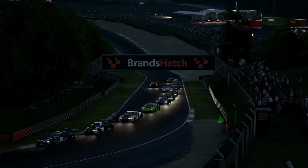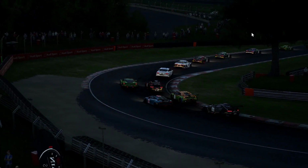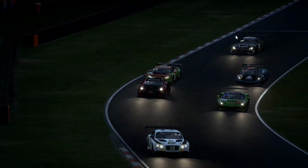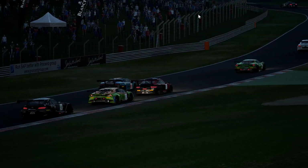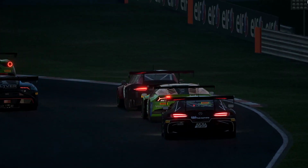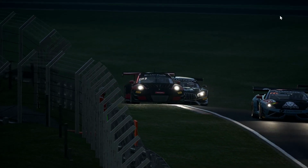I know many people love Assetto Corsa, myself included, but I do think this is another level of sim racing. I'm really into the realism of it. I don't care so much about game modes. I think there are plenty of games out there like Forza, which I like too, but for me it's all about the feel, how the car drives. Can I get the most out of it?